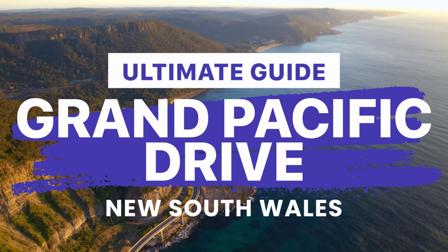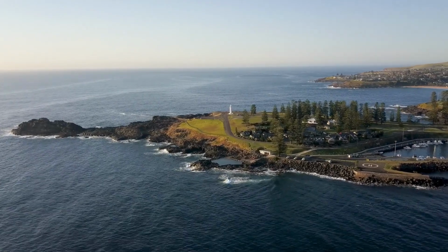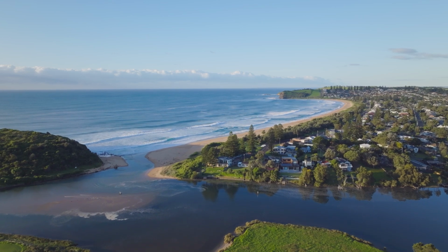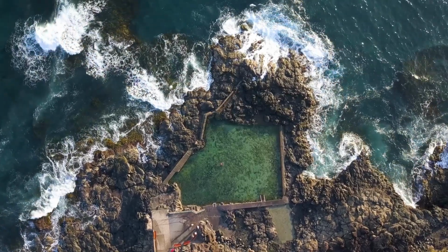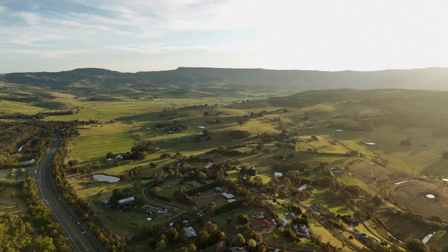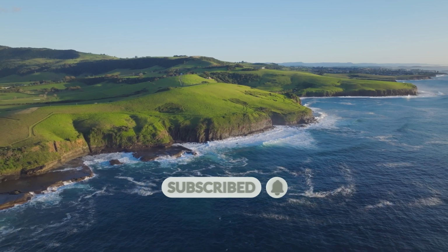The ultimate guide to the Grand Pacific Drive. Stretching from the southern fringes of Sydney to the rolling vineyards of Shoalhaven, the Grand Pacific Drive is a 140-kilometre coastal route where rainforest meets sea and every curve reveals a fresh dose of natural drama. This is one of Australia's most accessible and diverse road trips, perfect for travellers wanting to swap the city skyline for cliffside vistas, surf towns, and seaside adventures, all within a few hours of the Harbour Bridge.